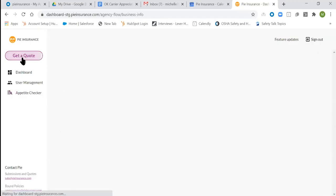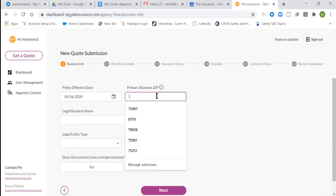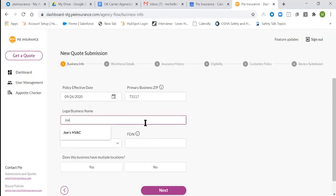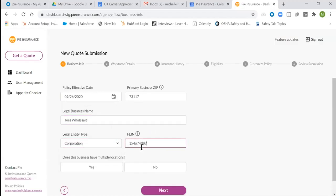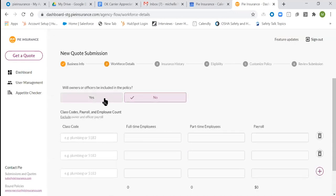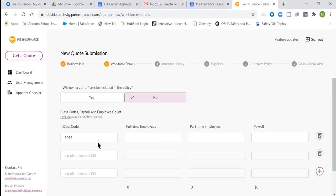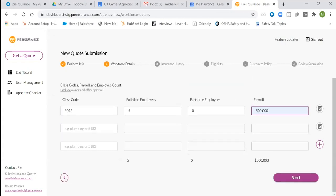So let's get started. Get a quote. Going to select a date in the future, put in the zip code and the name, entity, FEIN or EIN. Tell us whether or not you've got multiple locations, and then hit next. Tell us whether or not you want the officers included or excluded. Select your class code. Tell us the number of employees, full and part-time, and then your payroll. You can put up to 10 class codes.